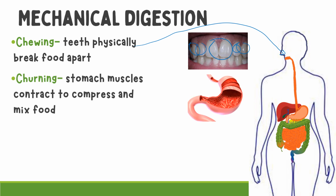The second place mechanical digestion happens is in the stomach with a process called churning. And churning occurs because around our stomach, we've actually got all these layers of muscle. So the stomach can contract and compress itself, and it's constantly doing that even when we're not moving. And that helps to compress all the food that's in there and to mix our food around, and that helps to slowly break the food apart into smaller pieces again.